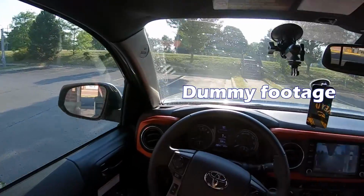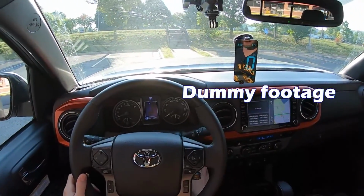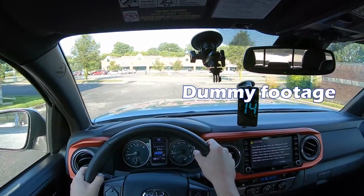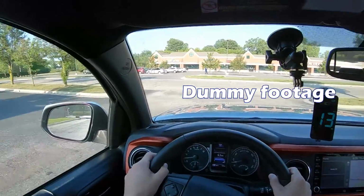You've also got some steering wheel adjustments here. For track selection, you've got this tuner knob as well as steering wheel adjustments here. You can also use the touchscreen for that.